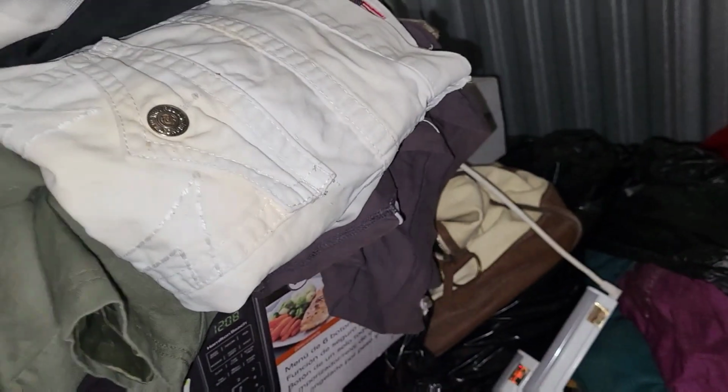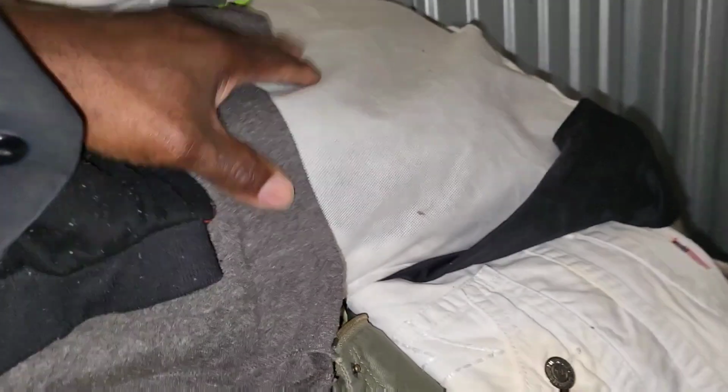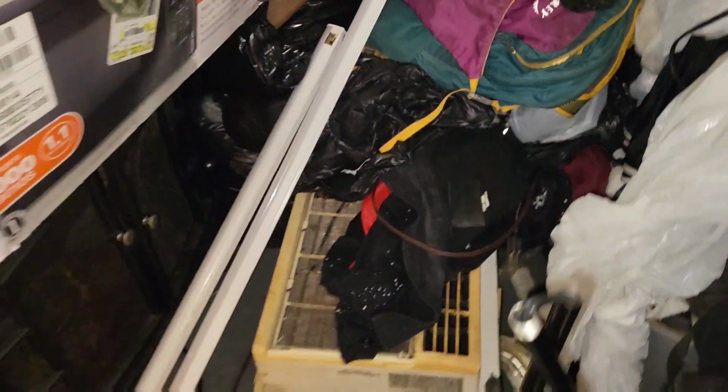I don't think they're. Oh, they are Timbos. And what's this? Microwave box, but I don't know if the microwave is in there. All right, let me go try to rustle up a cart. And I got to go out, bring the van in.